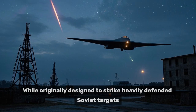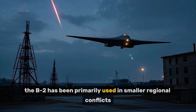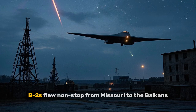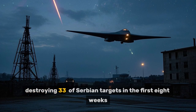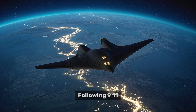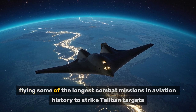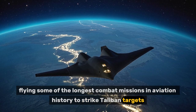While originally designed to strike heavily defended Soviet targets, the B-2 has been primarily used in smaller regional conflicts. During Operation Allied Force in Kosovo in 1999, B-2s flew non-stop from Missouri to the Balkans, destroying 33% of Serbian targets in the first 8 weeks. Following 9/11, B-2s played a crucial role in the operation in Afghanistan in 2001, flying some of the longest combat missions in aviation history to strike Taliban targets.